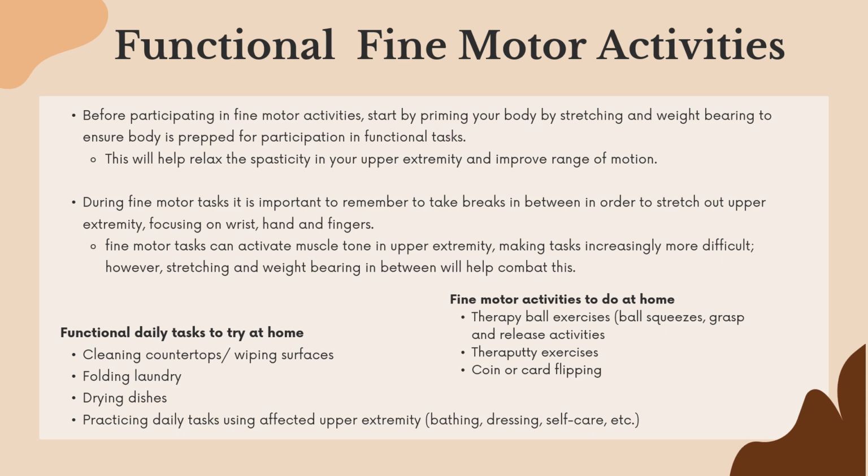A few functional daily tasks to try at home include cleaning countertops, wiping surfaces, folding laundry, drying dishes, and practicing daily tasks using your affected arm, such as bathing, dressing, and self-care. A few fine motor activities that you can do at home are therapy ball exercises such as ball squeezes or grasp and release activities, therapy exercises which focus on grip strength, and coin and card flipping.